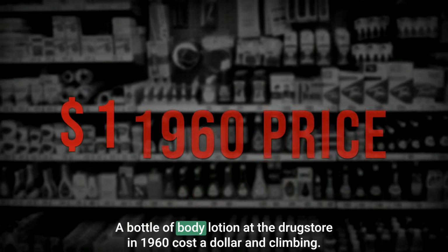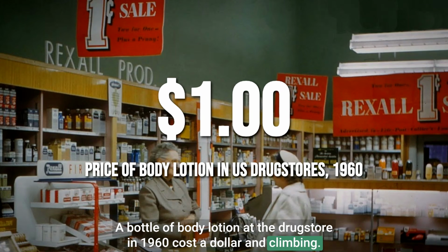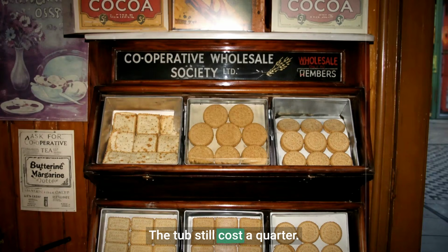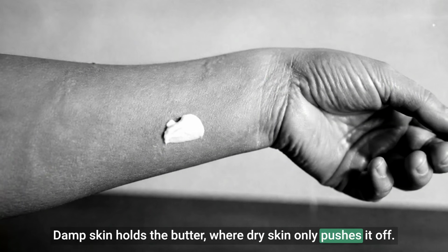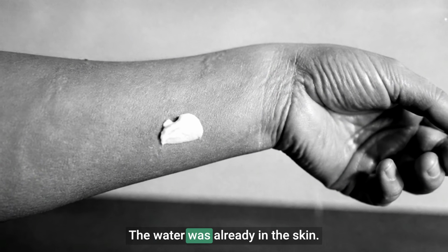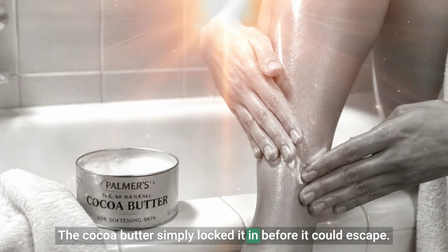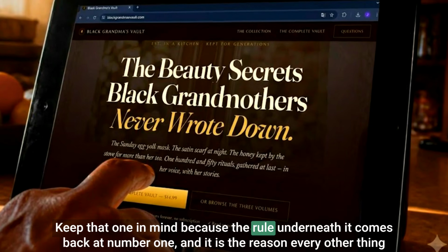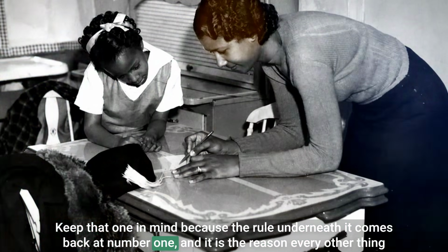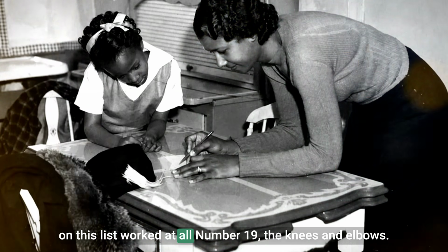A bottle of body lotion at the drugstore in 1960 cost $1 and climbing. The tub still cost $0.25. Why it worked? Damp skin holds the butter where dry skin only pushes it off. The water was already in the skin. The cocoa butter simply locked it in before it could escape. Keep that one in mind, because the rule underneath it comes back at number 1, and it is the reason every other thing on this list worked at all.